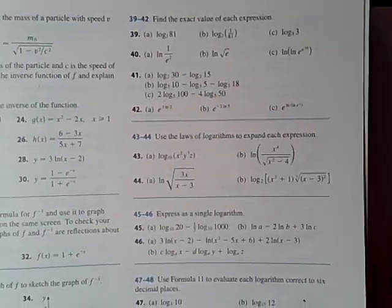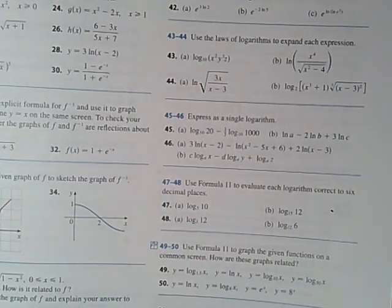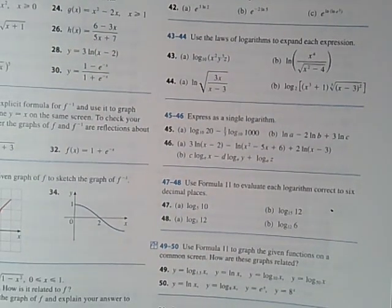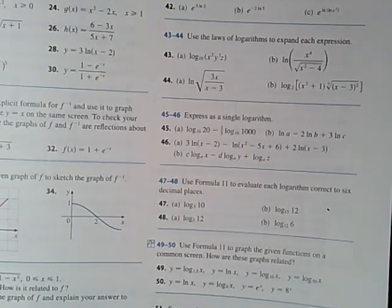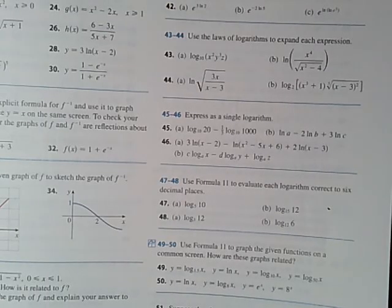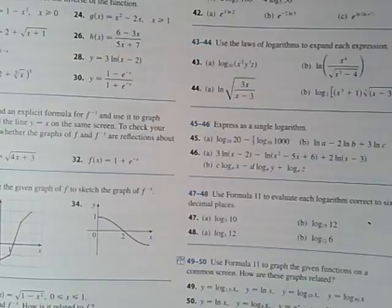Oops. Didn't quite make it. There we go. Section 1.5, question 47, and it says use formula 11 to evaluate the expression. I'm only going to do part A. Once you've done part A, you can do part B on your own. So it says log base 5 of 10, and in particular, it says use formula 11.